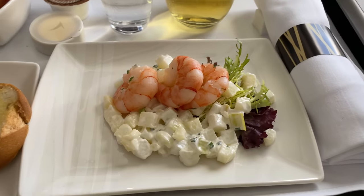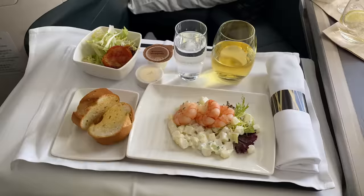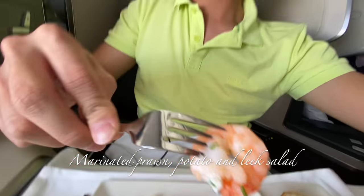The cabin crew just began the meal service with two salads, bakery items, and drinks. The salad on the top left corner is an artichoke and oven dried tomato salad. This one I'm having is marinated prawn, potato and leek salad, and it's really, really fresh and delicious. For bakery items, I went for two garlic breads. For drinks, I went for a Riesling and a water. The Riesling is from Margaret River, Australia. I reckon it goes pretty well with the prawns.